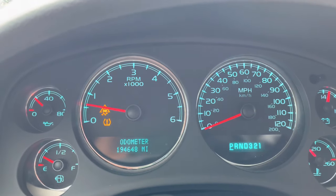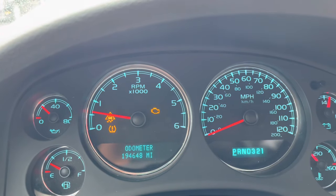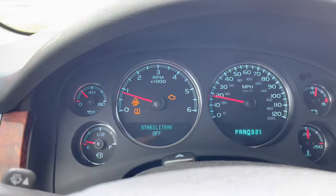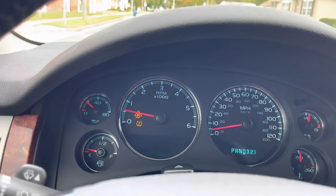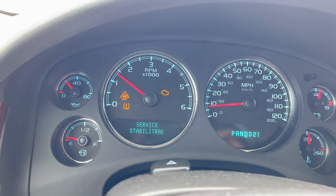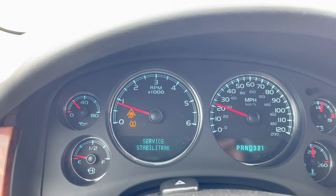This is the first time I've ever had to change a coil pack. So we're gonna get to it. Cylinder 7 is the one all the way at the back on the driver's side. And here we are, stability track off. Got the flashing check engine light. That's what it looks like if you have a misfire. And it also runs really rough, especially when you come to a stop and you're about to pull off.